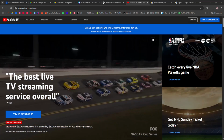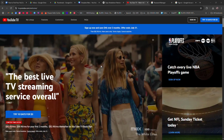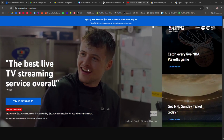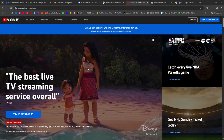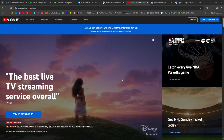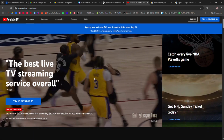How to find your YouTube TV password. I'm going to tell you how to find your YouTube TV password, especially if you forgot it or never set one up. First, YouTube TV uses your Google account, so there's no separate YouTube TV password. Your Google password is your YouTube TV password.